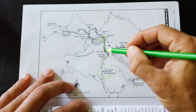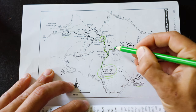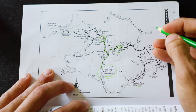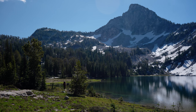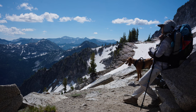After a night at Tombstone Lake and a night at West Eagle Meadow Campground, we headed back up past Echo Lake and stayed at Traverse Lake. It's all uphill to Traverse Lake, but it puts you right underneath Wonkers Pass. So from Traverse Lake, it's a pretty quick, pretty easy 600 foot climb to Wonkers Pass. I am really glad that we went west to east.